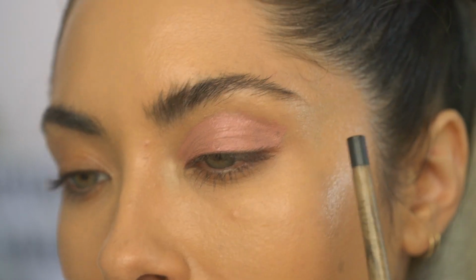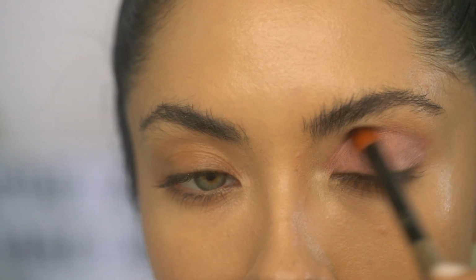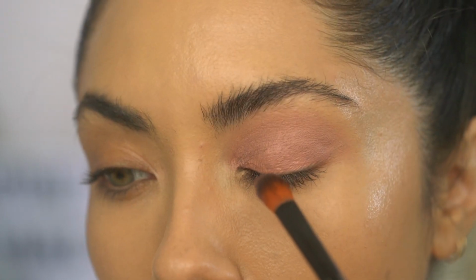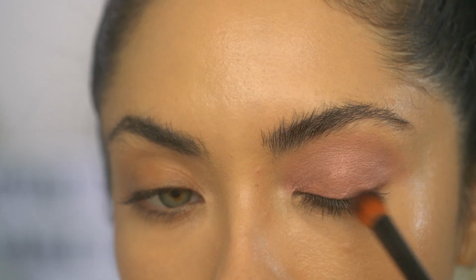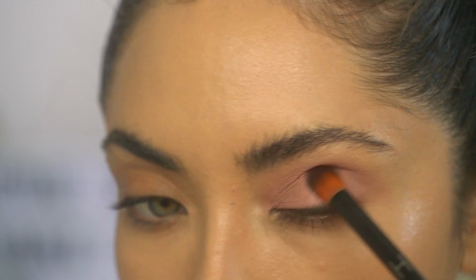So I just did a really nice even layer on the lid, and then I'm going to blend out the outer edges with a synthetic brush. This is an LH304 brush, my absolute favorite. I want there to be that full, well, I guess it's separating a little bit, so maybe I'll just take it like this and feather it on, so there's a nice thin layer. It's not cakey or building up, just like that.